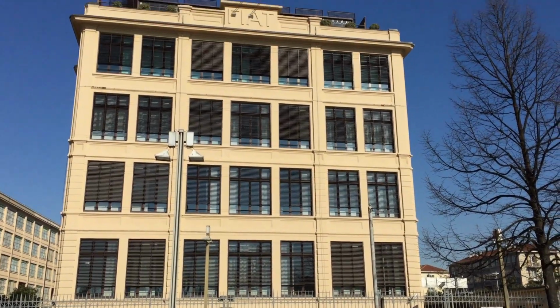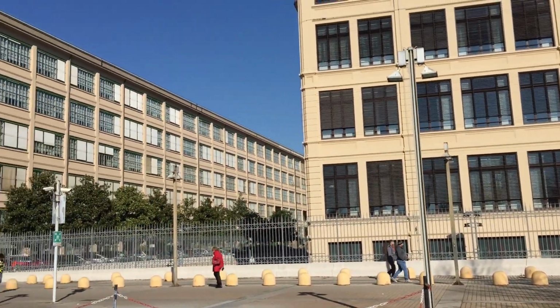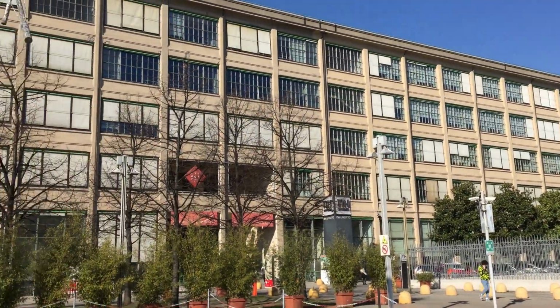We are at the Fiat factory now, and this building behind me was the original Fiat factory, and it's not functioning anymore because in the 80s they closed it, and now it's a shopping mall, a hotel. But we try to also go to the top, where is this very famous Lingotto oval track.